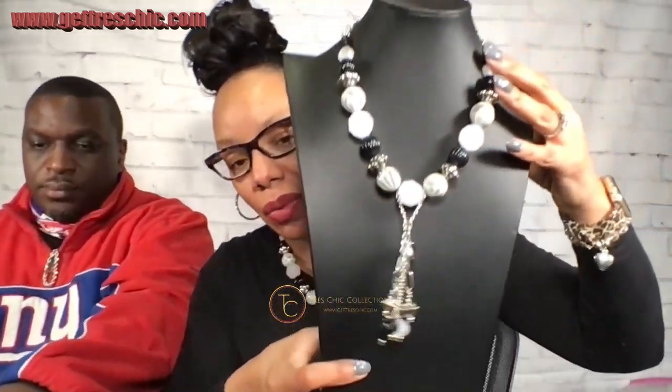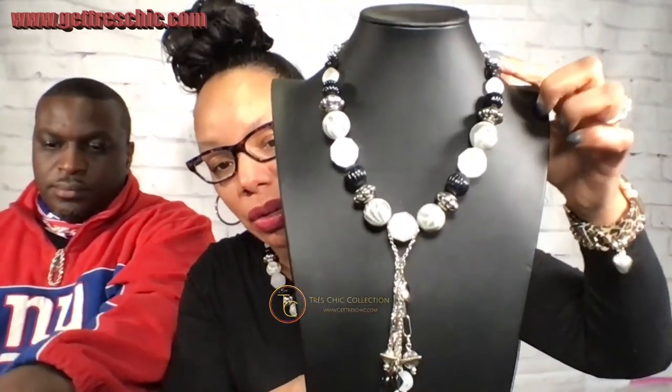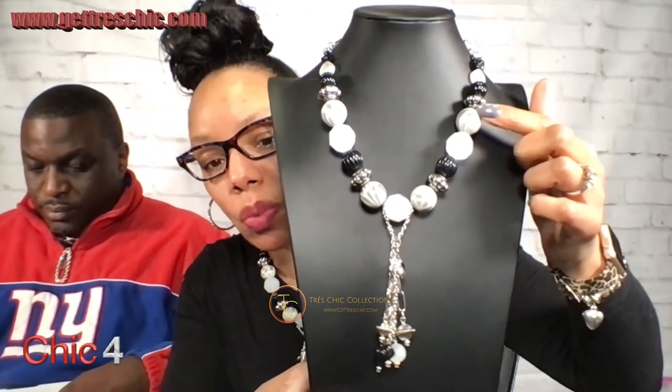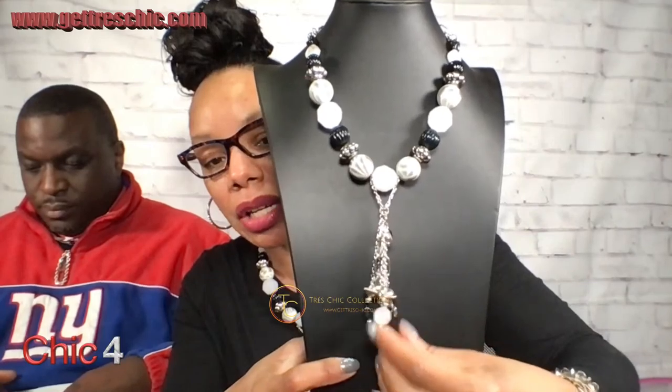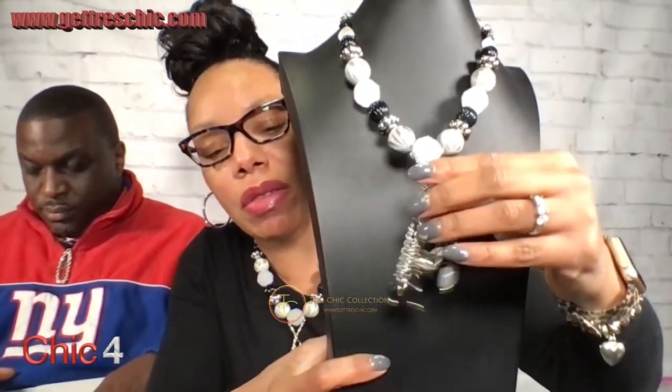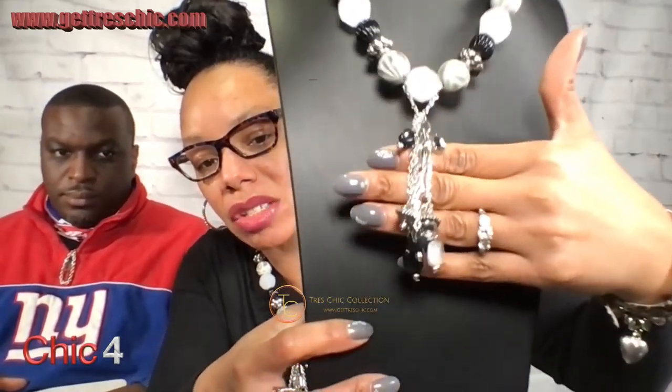Okay, so the first piece I'm going to be showing you guys is Break a Leg. That is the necklace that I'm wearing, and look at this necklace. It's absolutely gorgeous. You have your black beads, silver beads, a really nice white opaque, comes down into this really nice, what I like to call the party. So you have all these chains and all these charms.